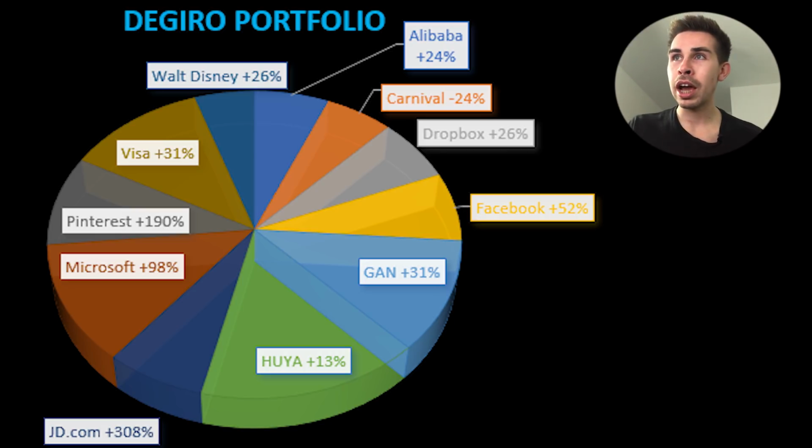JD.com, which is currently up 308%, just such a strong company that's doing really well in the portfolio. I generally can't see myself ever selling them shares in JD.com. I would hope for it to be my first 1000% return if that ever happens, but it's doing quite well.